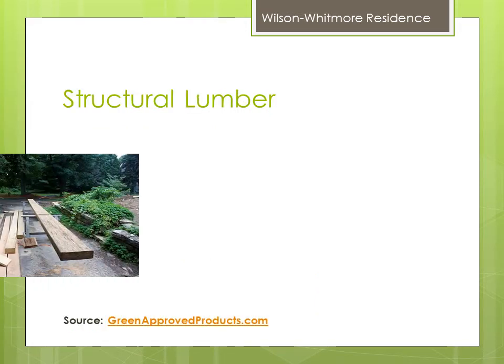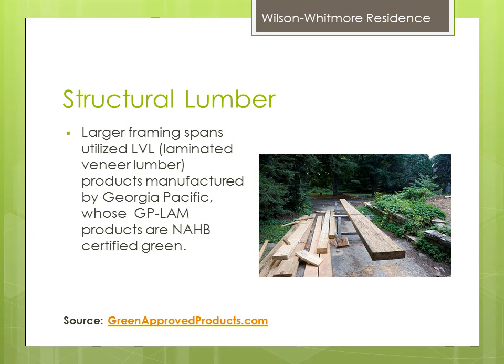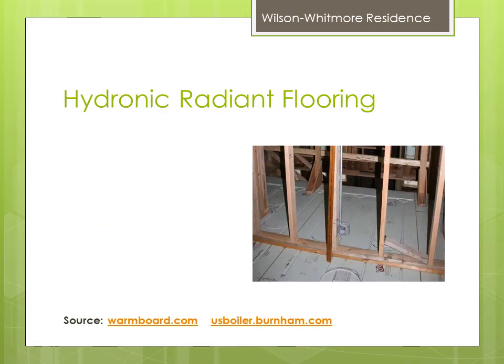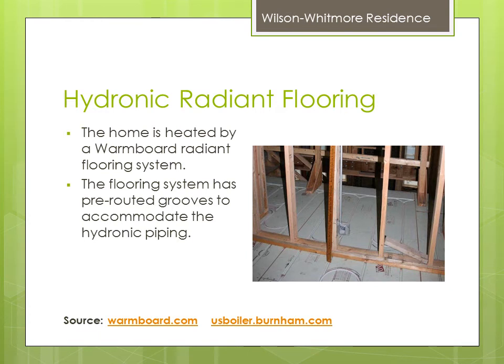No old-growth lumber was used for the framing of this home. Instead, larger framing spans utilized laminated veneer lumber, an NAHB certified green product manufactured by Georgia Pacific. The home is heated by a warm board radiant flooring system. The flooring system, as you can see in the photograph, has pre-routed grooves to accommodate the hydronic piping. And the 95% efficient boiler also qualified for a federal tax credit.